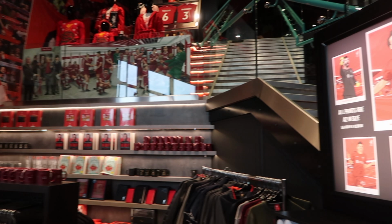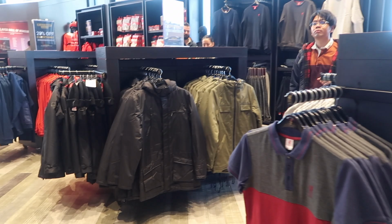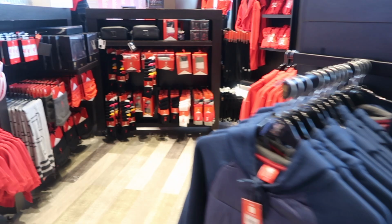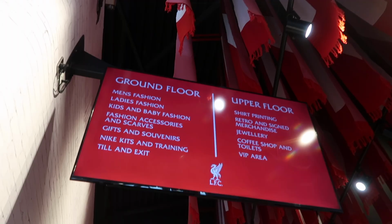So this is the men's section of the LFC clothes. There's some nice stuff, some nice jumpers and hoodies and polos. Perfect for Christmas, really, polos for your dads and that. If someone's difficult to shop for, I always say try the LFC website if they're a Liverpool fan, because you can get something for them. I usually get my dad a mug. But yeah, there's loads of menswear, as you can see, a lot more than the women's and kids.